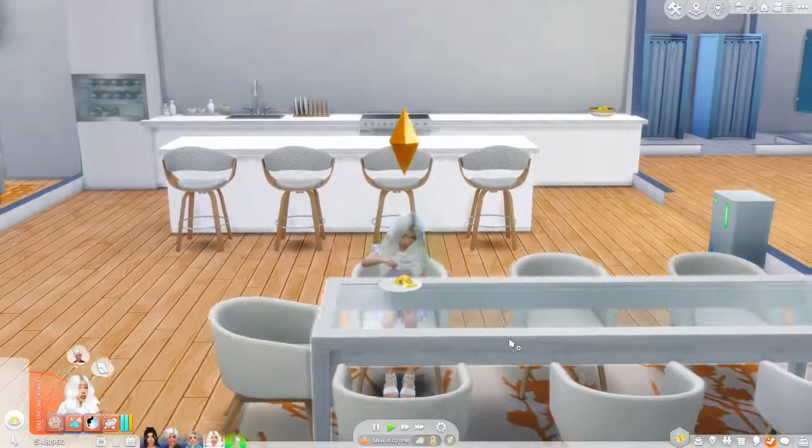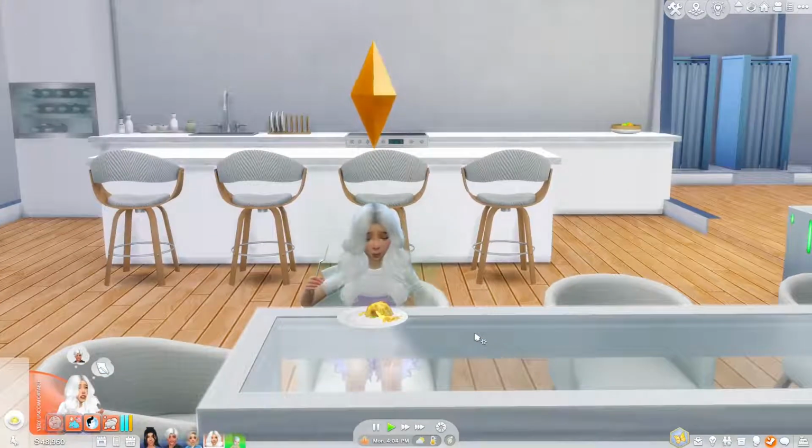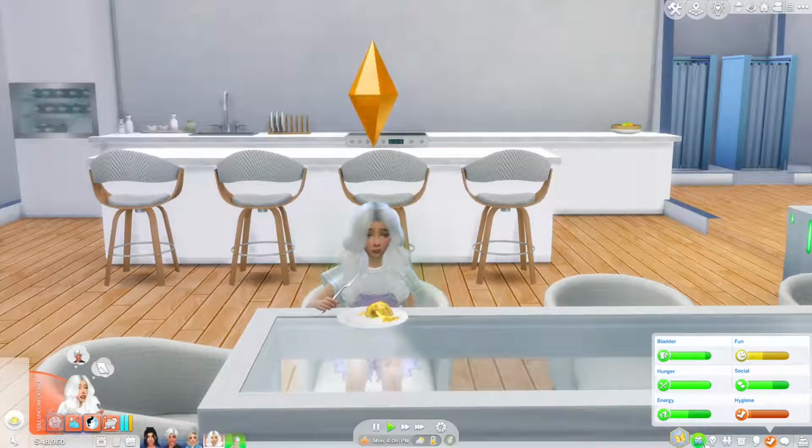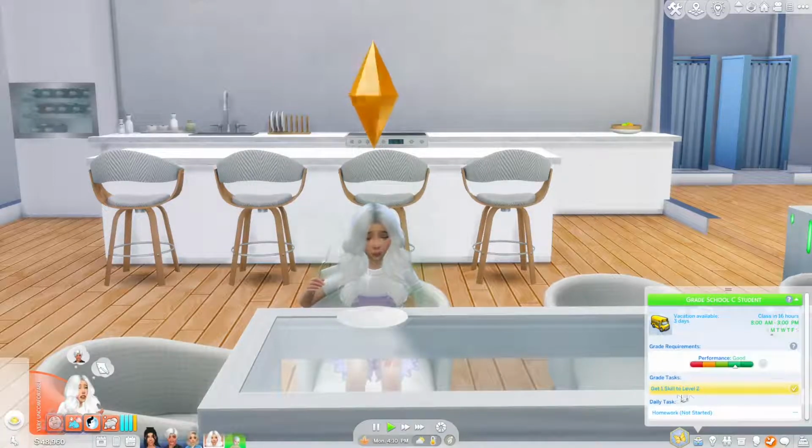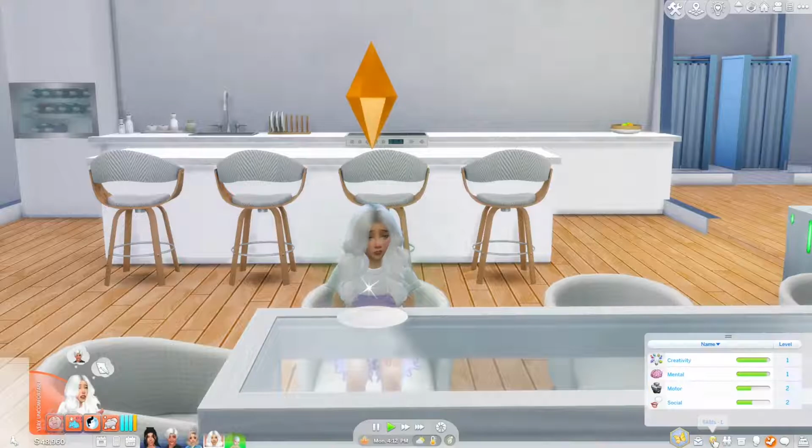Peony is still up. She's eaten and she's a bit smelly. I feel bad, but you're not okay. You are tired, but let's just see what you have to do. Oh, get one skill to level 2. You've already done that? What did you get to level 2? Oh, social and motor.